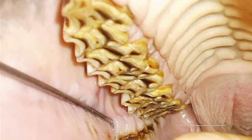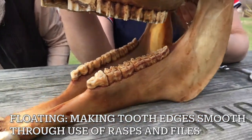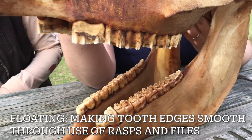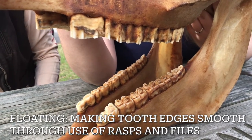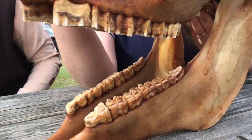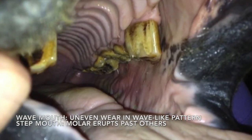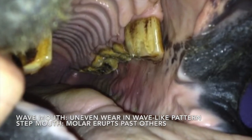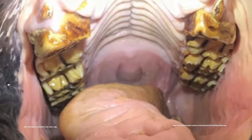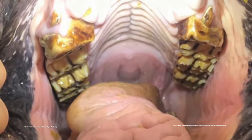And so regular floating will address this problem, but in the case that it becomes too severe, it can be helped with floating, and these horses may require a specialty diet. Severe examples of this include wave mouth or step mouth, and this can be due to, again, uneven wear of the teeth from chewing, extra or missing teeth, a misaligned jaw, or horses that crib. This can cause pain, swelling, ulcers, and food dropping.